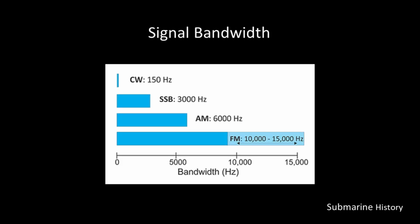So here we are with our last topic, signal bandwidth. Signal bandwidth describes how much room a particular signal takes up within our frequency band. What this figure tells us is that CW, continuous wave, or Morse code, uses very little bandwidth, which makes it very efficient and useful at low frequencies. If you're sending Morse code on the 10-meter frequency, your signal extends 75 hertz on either side of that frequency itself. Its width is 150 hertz total.